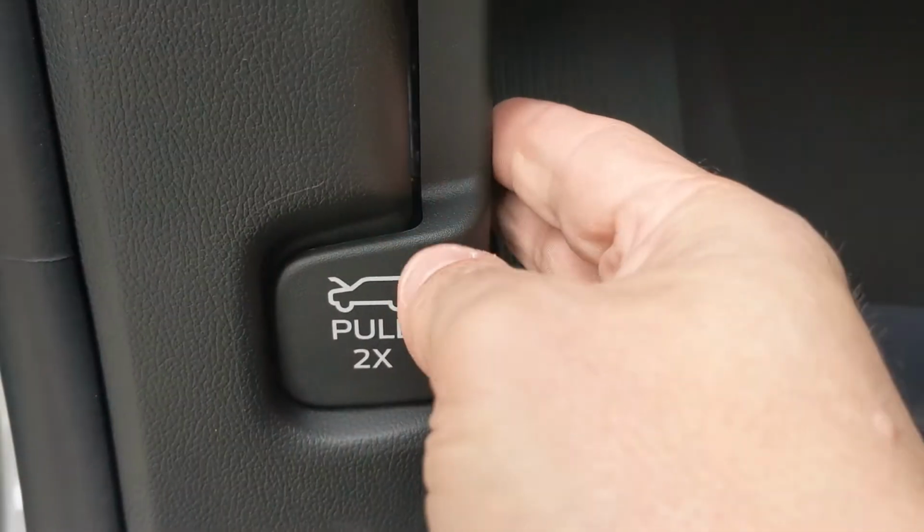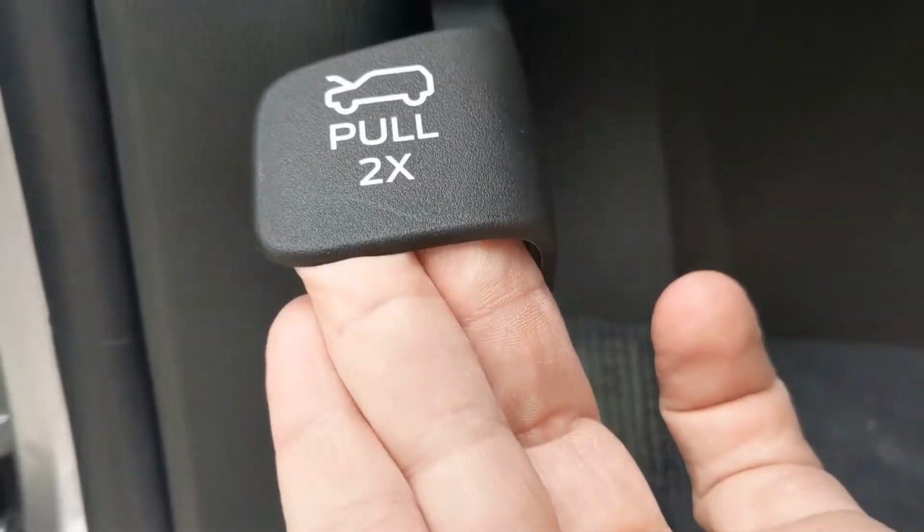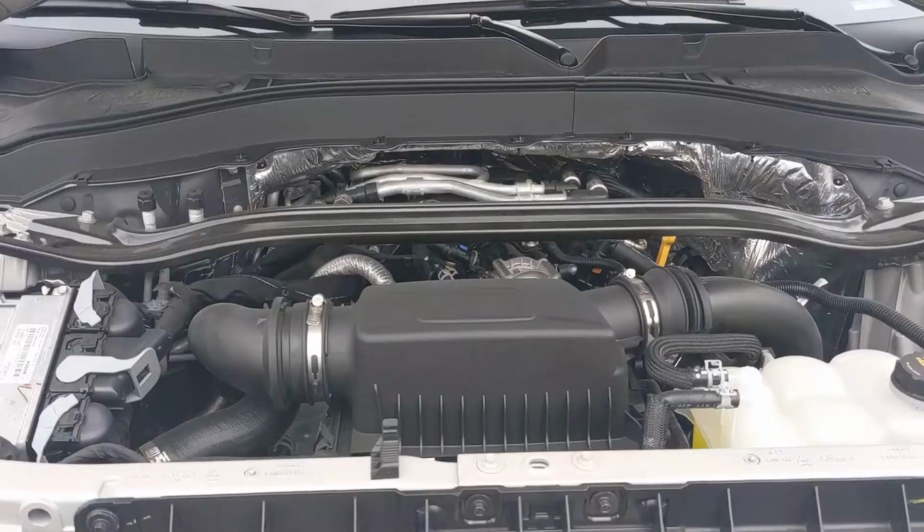For the 2020 model, the new hood release is you'll pull this twice, and that actually fully releases the hood when you go around to the front.